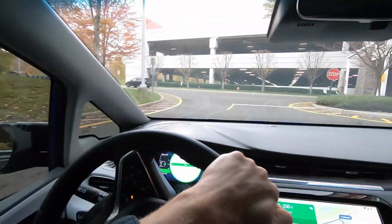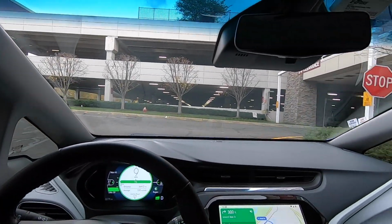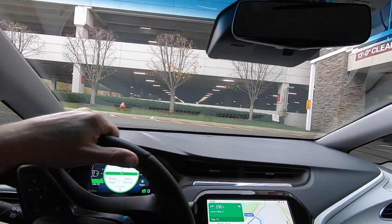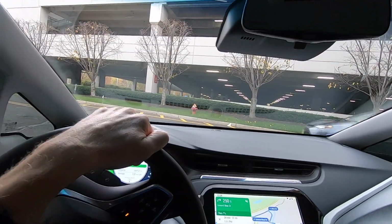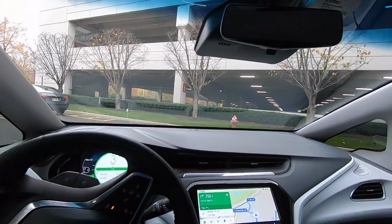Let's do two things. One, let's see if the Bolt can make it. And two, let's see what happens when you get very low on range. I haven't experienced that yet, as far as what kind of indicators will come on as the range gets that low. So we're gonna find out together.